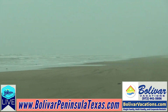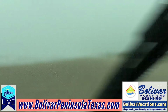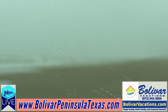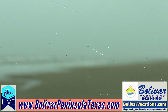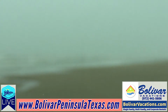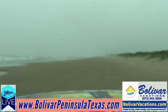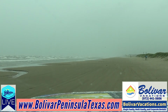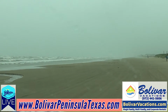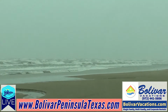And I'll pan around here again so that you can see how wide the beach is. I've got to clean my window to get a clear picture. That's telling me that we're doing pretty good on tides. If my camera will focus again, here we go. We're doing pretty good on tides, but we're going to keep an eye on it because the storm's still a pretty good ways off, and it hasn't made landfall yet. We're going to keep up with what the tides are doing in case you're traveling.